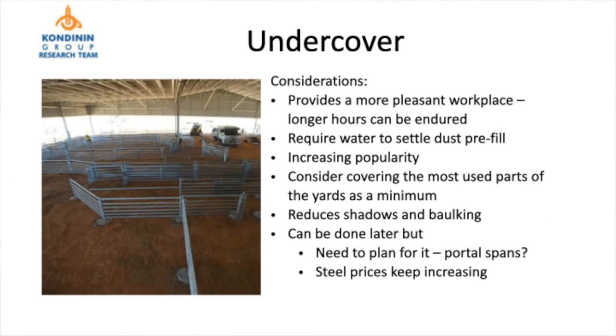Undercover does create a much more pleasant work environment, but who's got yards undercover? Couple of little things. Sometimes, if it's been a bit dry, you might need a little bit of water in there to just settle the dust. We just pop some sprinklers on at home, let that settle, a little bit of moisture.